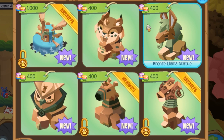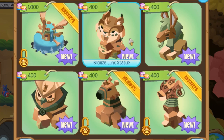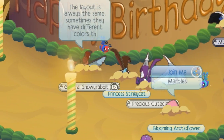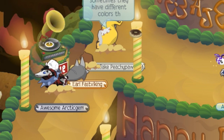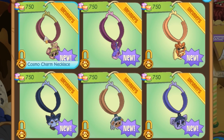So if you want, you can go email HHQ at support@animaljam.com and say, name the new alphas, because they need names. They're very cute. And you can travel to the top of the birthday cake. And they also sell birthday bash cake, song cake, cake song. And, wow, new items this year are alpha necklaces.